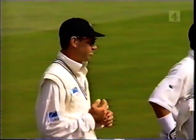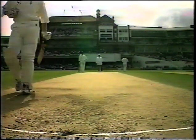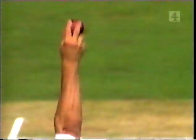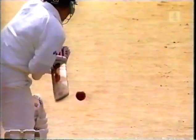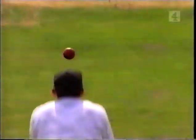Mike Atherton very keen after each delivery just to go down and have a little look at the surface, see if it's been affected. I saw a few balls go through the top late yesterday. That one's bounced. No real puff of dust on that occasion, but plenty of encouragement for the bowler.